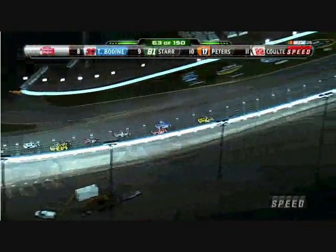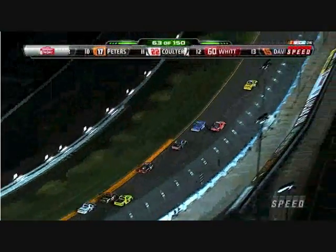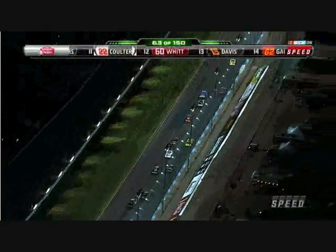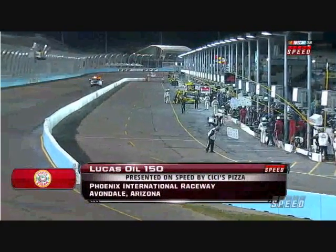He's going to get to the inside. Kyle Busch gave him the inside. Hornaday trying to steal second away from Clint Bowyer. And then Clint Bowyer flexing his muscles as he goes through the dogleg on the back stretch and into turn three. Welcome back. Lucas Oil 150 under the third caution of the night.